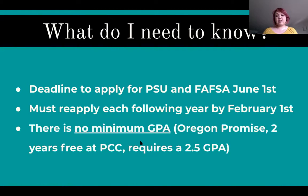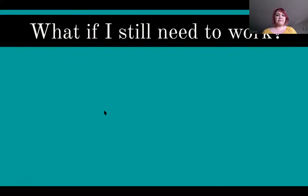Also, something unique to the 4 years free program is that there is no minimum GPA. So if you don't have that 2.5 GPA that is required for Oregon Promise, which gives you access to 2 years free of college, then the 4 years free program at Portland State University would probably be the program for you. So for both programs, you need to be Pell Grant eligible. It's need based. So if you qualify for free or reduced price lunch, then you would qualify for the 4 years free, no matter what your GPA is at Portland State.